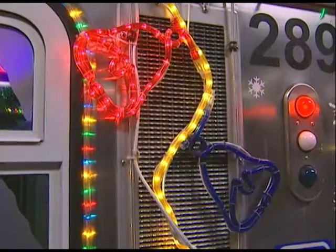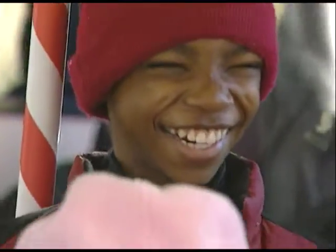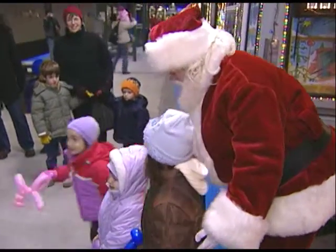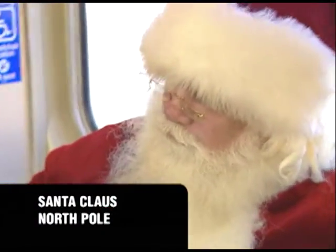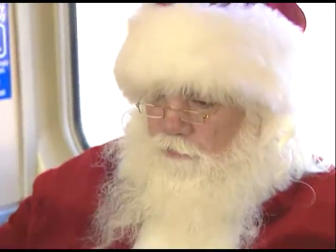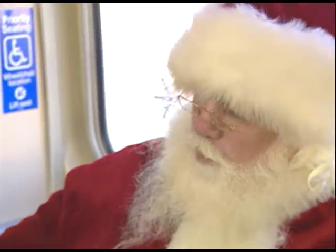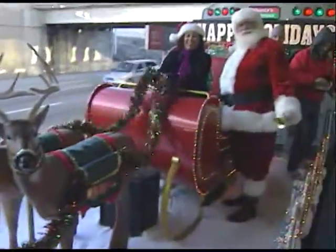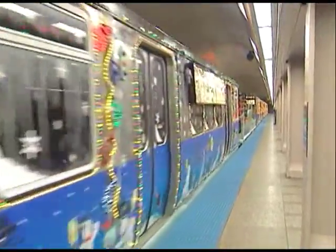There are thousands of miniature lights on the train, but nothing is more beautiful than the faces that light up when Santa works the crowd. What's your favorite thing about riding the CTA? The children, the customers that they have, that I've never seen so many smiles in one place. Everyone loves the Holiday Train, and everyone in the CTA service area gets a chance to ride it.